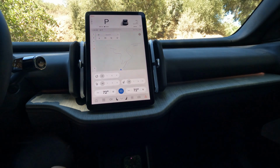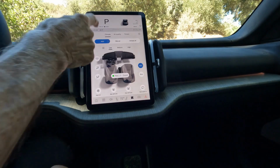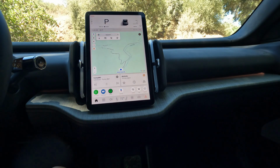These are your temperature controls. Just click into there and you can play around with that a little bit. You've got to hit fan to get all of the controls: max AC, defroster, auto, manual, climate off, and so on. Yes, it's got a dog mode, so you can hit the start mode if you've got your dog in the car and you need to keep your dog cool. Back to home. Pretty much you've got your maps on here and everything else.